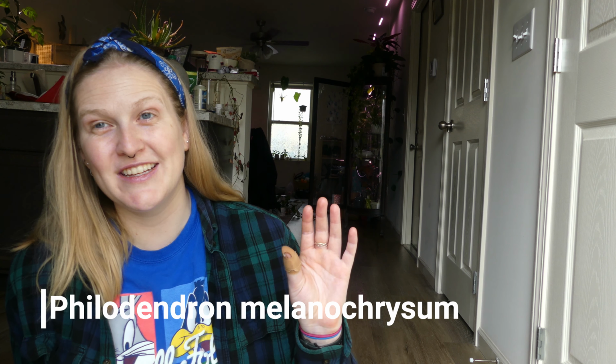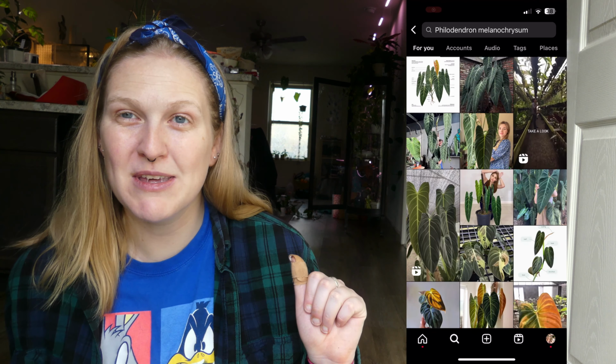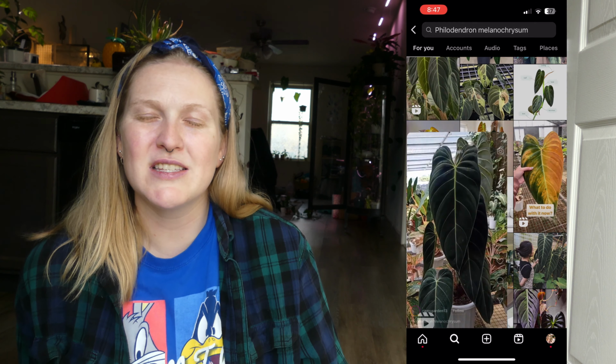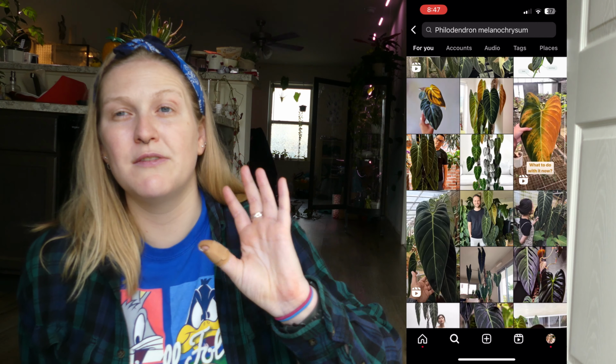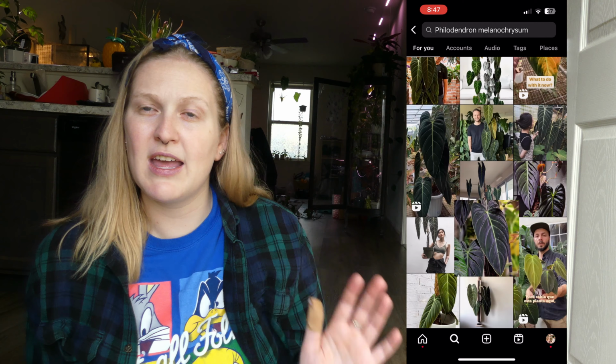All right, the next one that I have is another one that I probably will never get. And this is a philodendron melanochrysum. I'm not good with climbing plants, so I probably would not do very well with this one. But this plant is just so beautiful. The leaves are just so long and velvety. I love the shape of those leaves, how they hang this way.